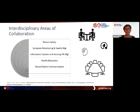In a scoping paper, Zhu and colleagues did a scoping review on the interdisciplinary collaboration between nursing and engineers in healthcare. In all of the papers that they reviewed, they came up with 5 topics where we have key interdisciplinary collaborations. The first one is patient safety. In that, they identified things like falls, alarm safety, sensory technologies. They looked at length of stay, and they looked at medication safety.